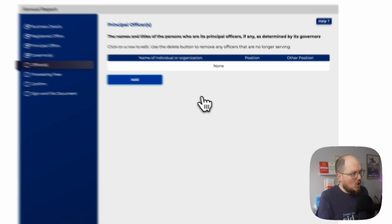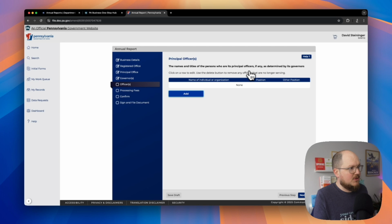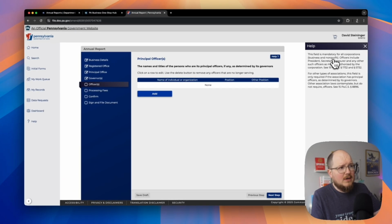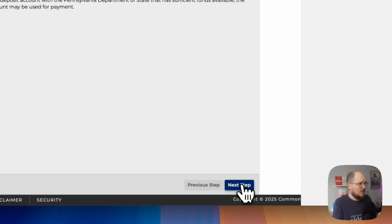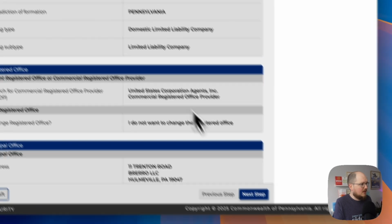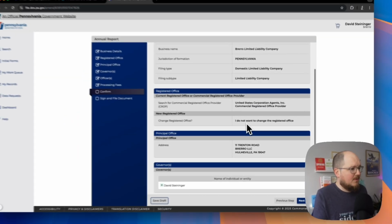Officers, principals, officers, the name and titles of the persons who are its principal officers. This is only mandatory if you are a corporation and you have a president, a secretary, a treasurer. LLCs and limited liability partnerships do not need to have a defined officer, so we can skip this step. We are not required. All right, next screen is processing fee, $7. All right. Well, next step, confirm some information.